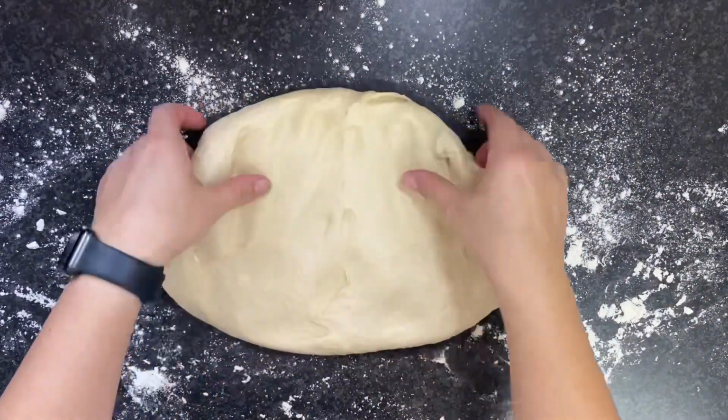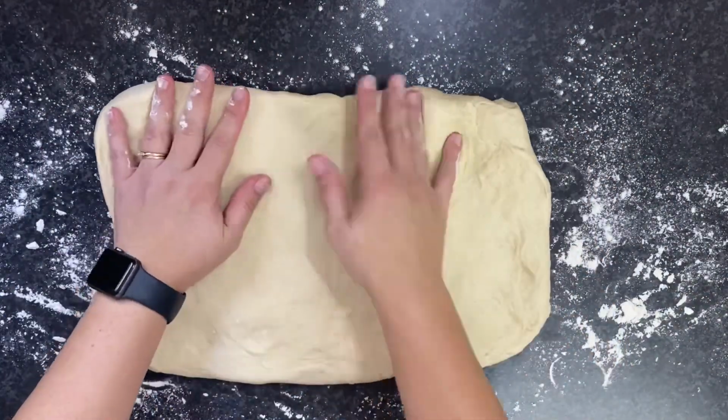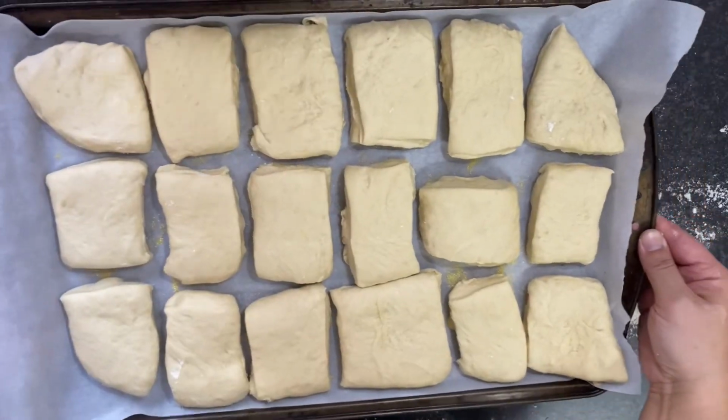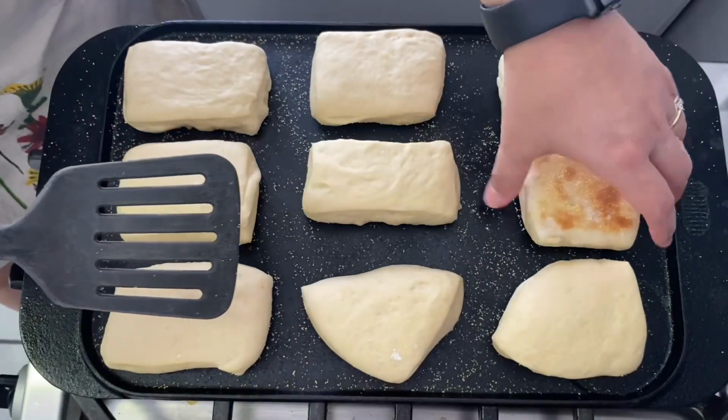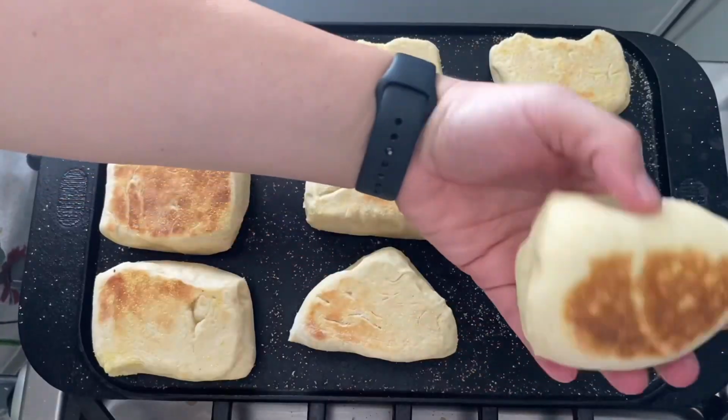By the time my pizzas were done, it was time to bake those English muffins. I decided to just stretch out my dough big enough to cut them into 18 squares as opposed to taking a biscuit cutter to them. I'm really happy with the way these turned out. I will definitely be making these again.